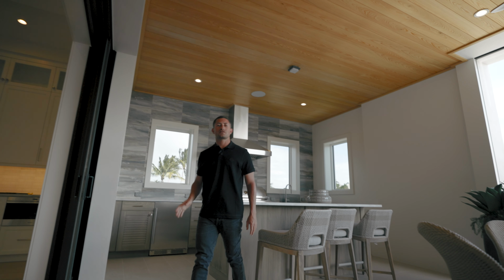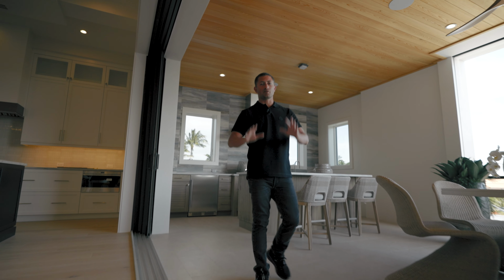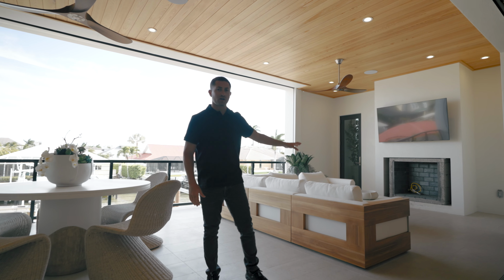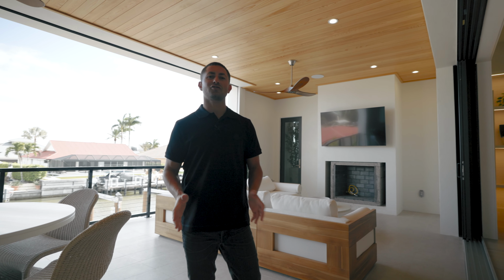One of my favorite features is this awesome outdoor lanai. It's a great large space for you to entertain with your friends. You've got a place to eat, hang out and watch TV. And as you notice, this fireplace is under construction, which just goes to show how new this home is. But don't worry, it's gonna be completed soon.